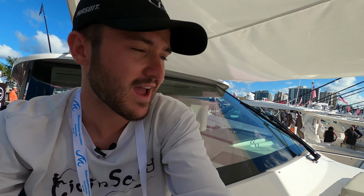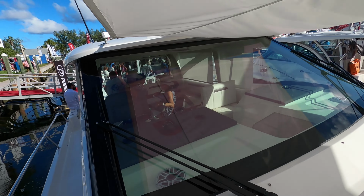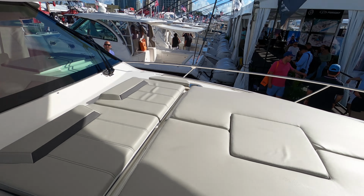Okay, I definitely was shown how to actually put that seat back up, but I think I might have forgotten how to do it. Sorry, Pursuit. We've got a bunch of people on board now. This boat was empty when I first started, but we will continue on.